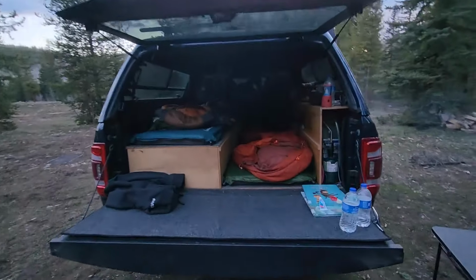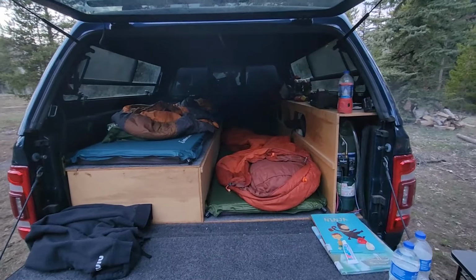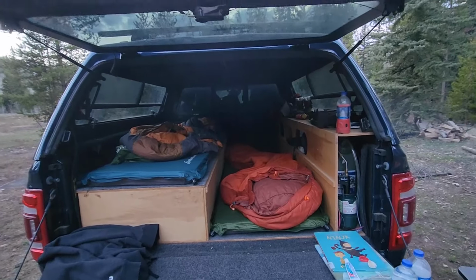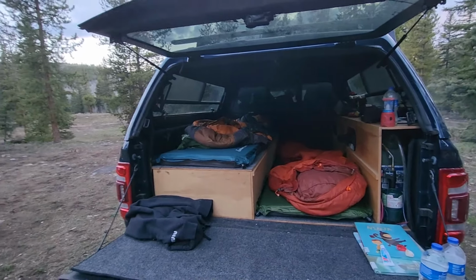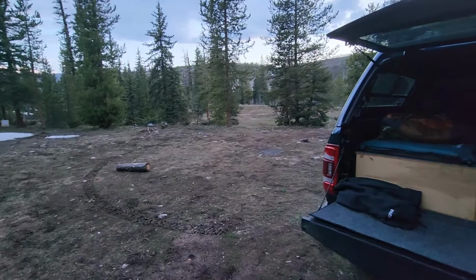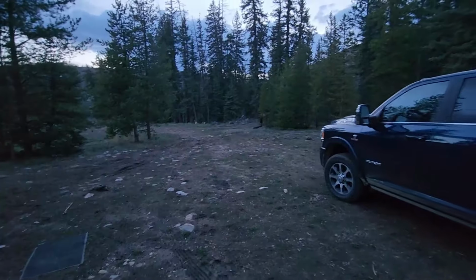Kind of see how we got our sleeping pads set up. That's it. Nothing too fancy. Let's hope we don't have any situations in the middle of the night. Hopefully it doesn't get too cold tonight.